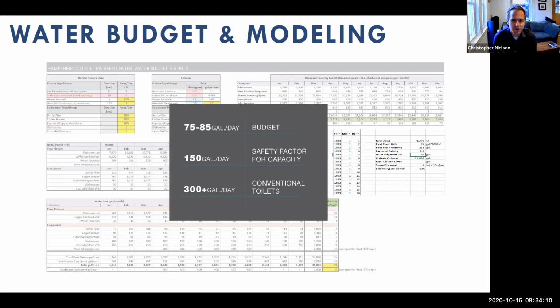So it turns out that just by switching to something like a composting toilet, we were able to cut the amount of potable water that we needed to use in the building in half. And so that also then cuts in half the amount of wastewater you have to deal with. And in our case, eliminates altogether the black water that we would be producing with a conventional toilet. So next slide.